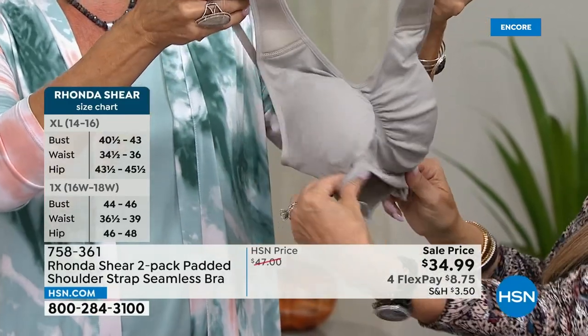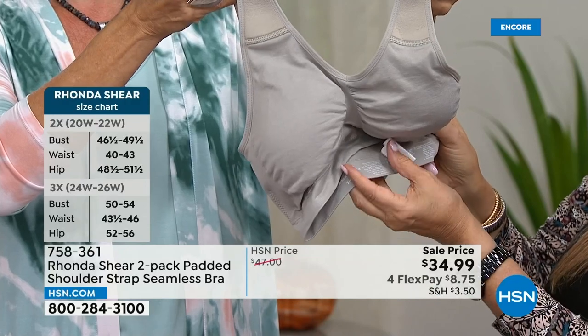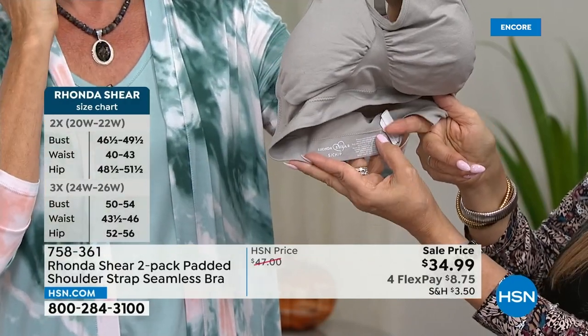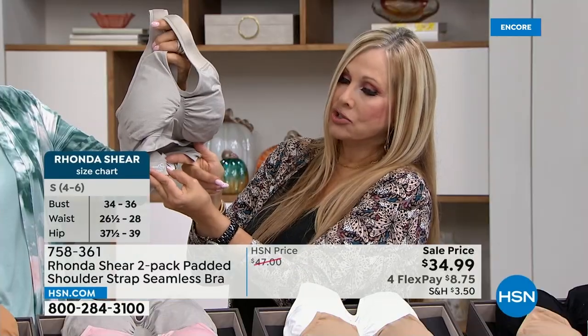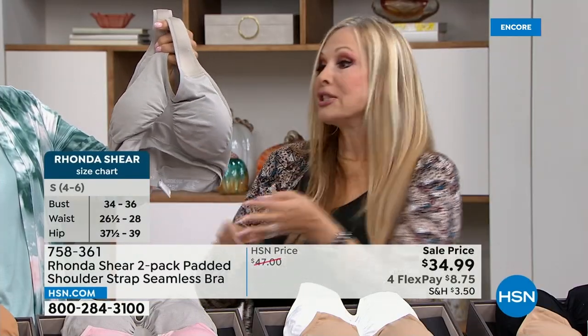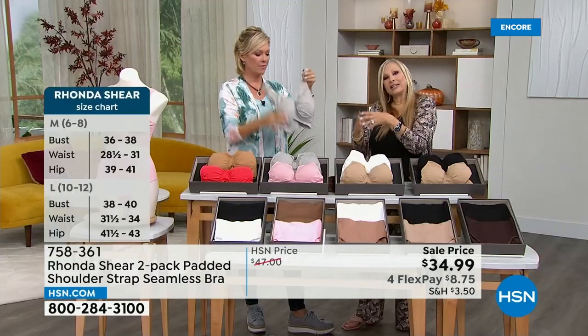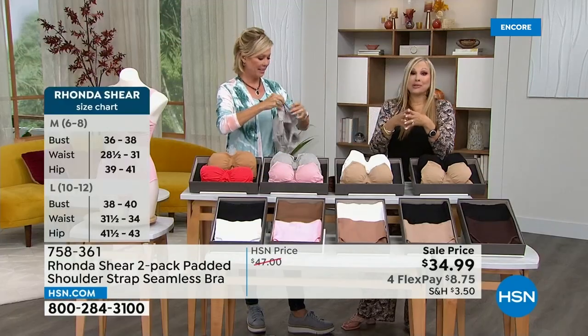There's no elastic, again, if you're a gal. And even our label, this is HSN's label, that's just our inventory tag. It tells them where to put it after the show, but this is stamped in for you. So there's no itchy, scratchy. It's just the most comfortable bra. If you've never tried anything in the bra world, you'll see why. It literally is an award-winning bra.